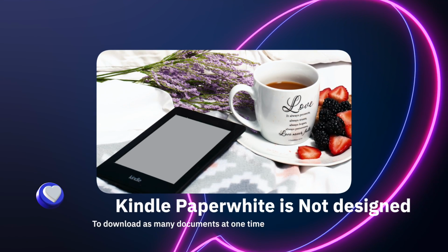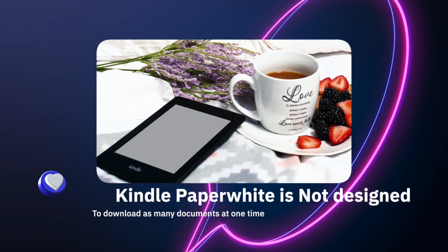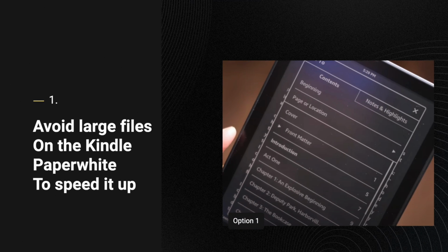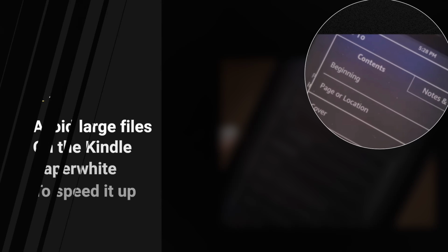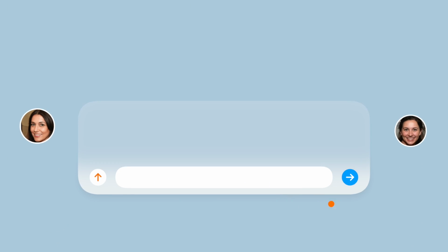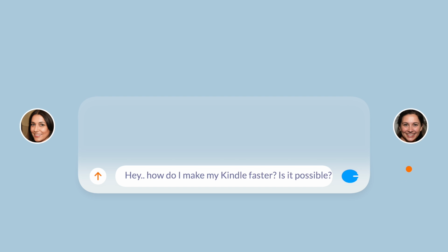Moreover, Kindle Paperwhite is not designed to download many documents at the same time, especially those that require a lot of storage space. Therefore, you might experience delays and performance might not be as usual.